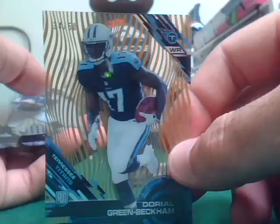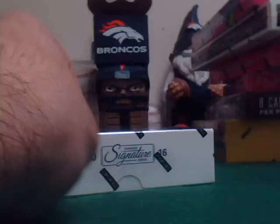Empty box. Trey Waynes, rookie. Emmitt Smith. And then we've got a Martavis Bryant autograph for the Steelers. Curtis Martin. Dorial Green-Beckham, number 34 out of 50 for the Titans. Javorius Allen rookie. And Todd Gurley rookie. All right. And we'll go on to 2016 Signature Series.